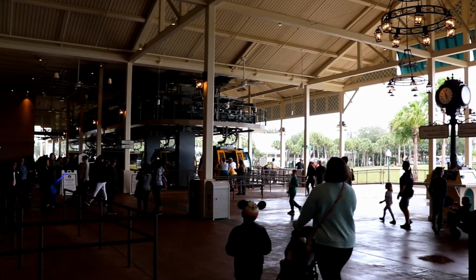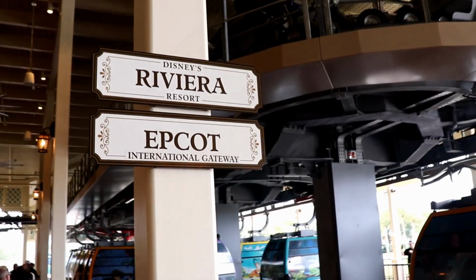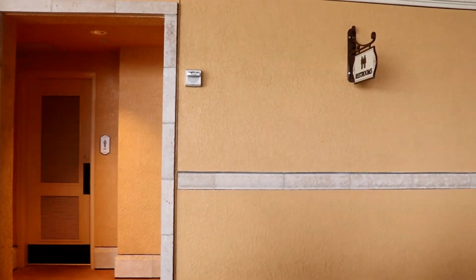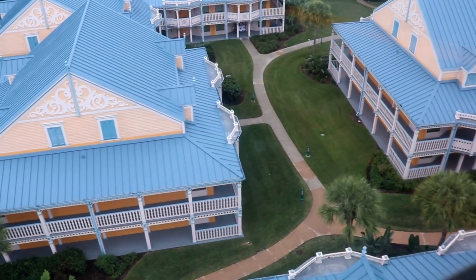When traveling between Hollywood Studios and Epcot, you need to make a stop at Caribbean Beach Resort, which is home to the main Skyliner station. Here you'll be able to switch between the Hollywood Studios line and the Epcot line. You can also stop to use the restroom, as well as even grab a cup of coffee. We're now on the Epcot line on our way to International Gateway.